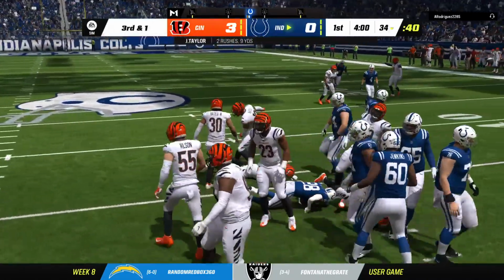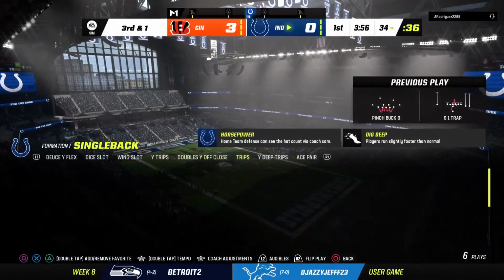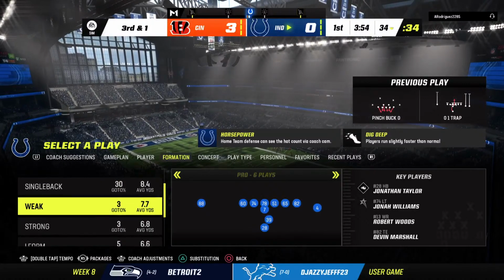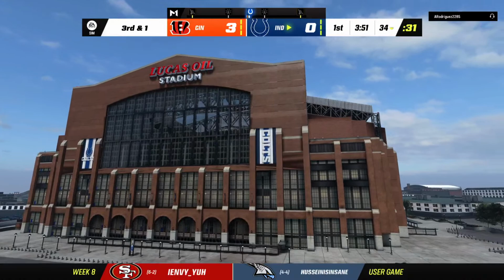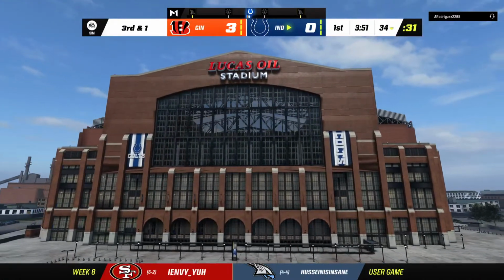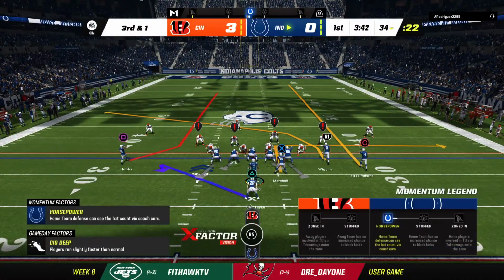And this won't be enough to pick up the first. A gain of 2, 3rd and 1. And this is why aggressive defensive coordinators love to blitz. It wreaks havoc because they end up taking their attention to the blitzers, freed up the D lineman to make the play. So they just need 1 yard here to pick up the first down.